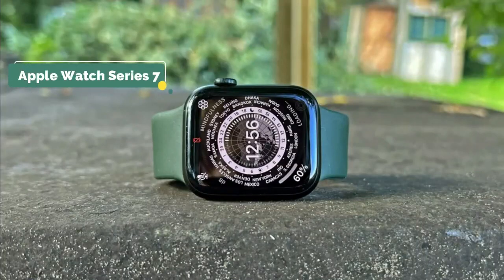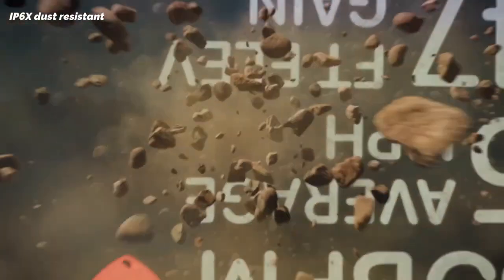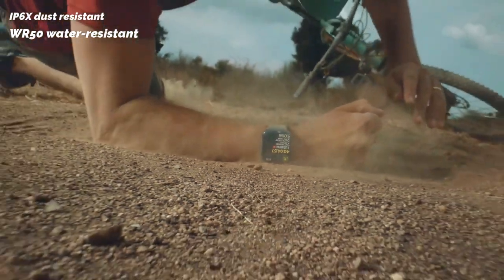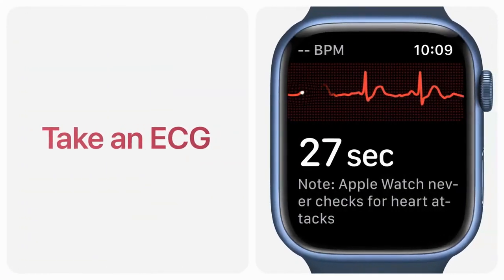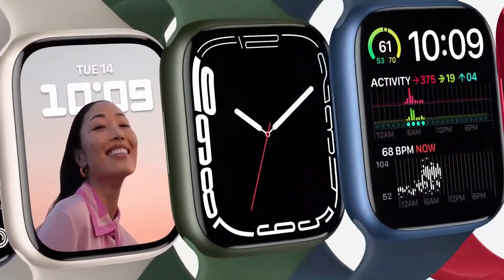At number 2 is Apple Watch Series 7. It features a stronger and more durable front crystal, which enhances the durability of the device. It is the first Apple Watch to be certified as IP6X dust resistant and as WR50 water resistant. It offers indispensable tools for health and wellness, including an electrical heart sensor and ECG app, and a blood oxygen sensor and app. 5 beautiful new aluminum case finishes are available, as well as a variety of bands and a variety of colors and styles.